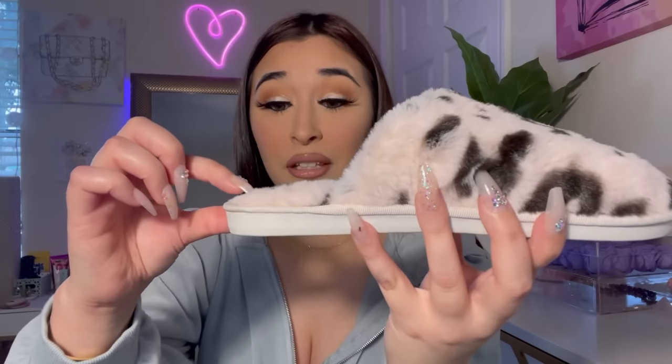So yeah guys, these shoes run really, really small. I want you to keep that in mind. If you do like these, I suggest to go two sizes up because I went for a 38-39 and they're still a little bit small. My heel's literally right here, so I suggest to go up a size. But other than that, these are cute and they're for the house, so who cares if my heel is hanging off a little bit?